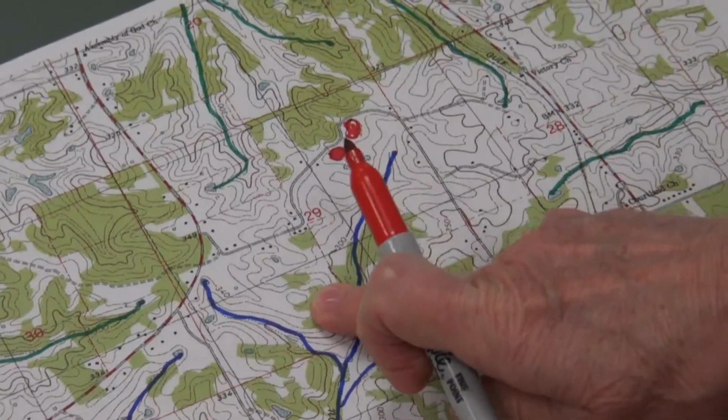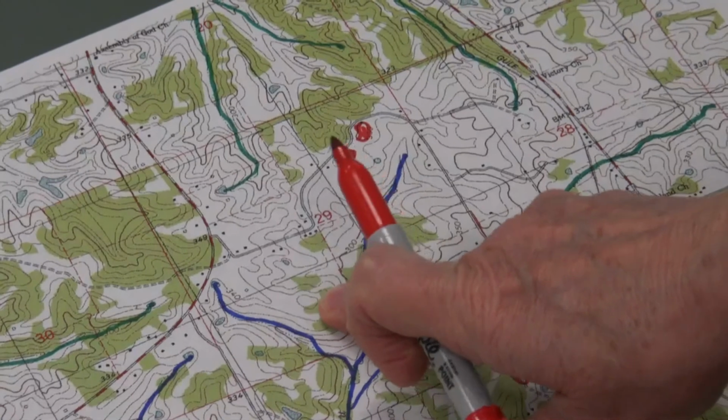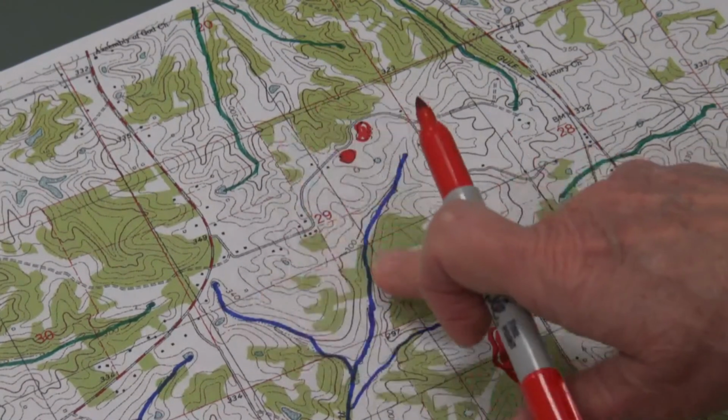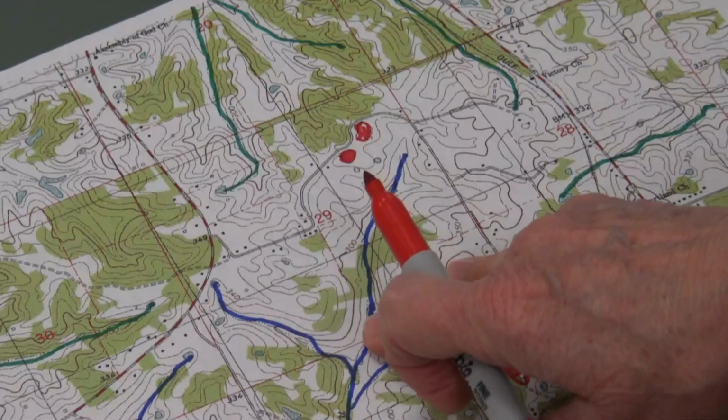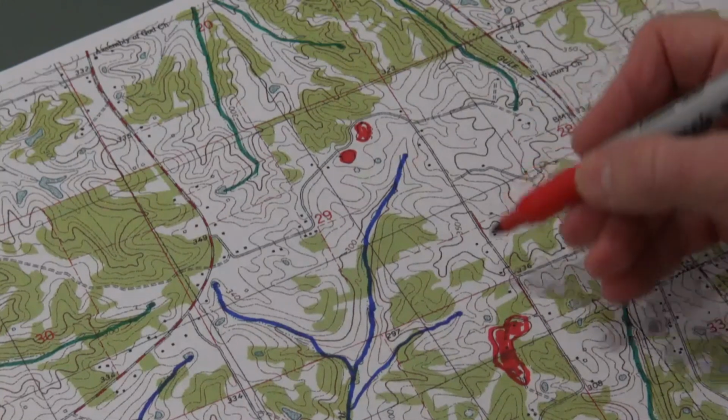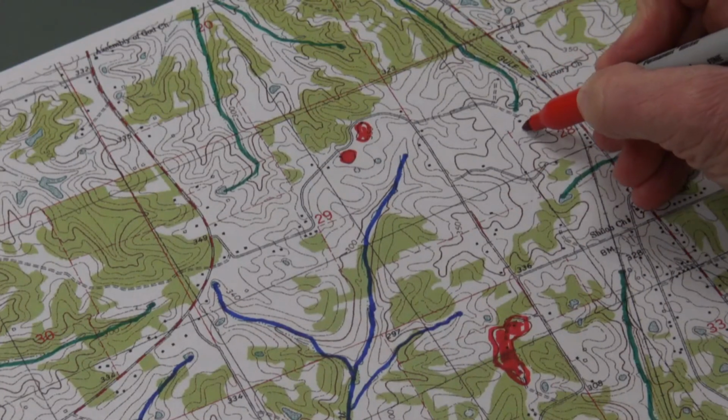So this hilltop right here, we would not mark with a red dot because of the fact that it's between the blue and it automatically will drain to your particular stream. So we go all the way around and make sure we find hilltops.